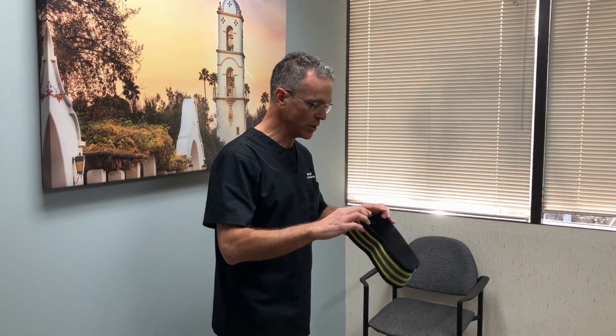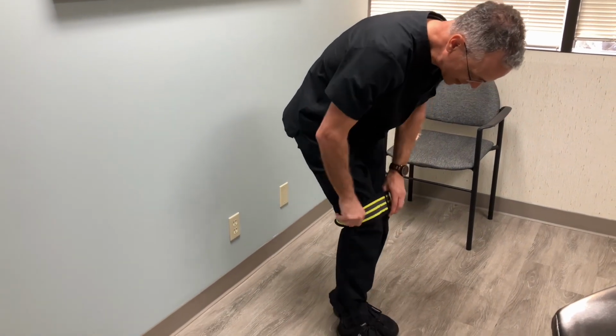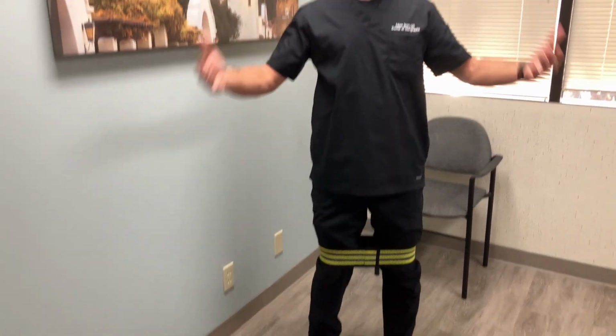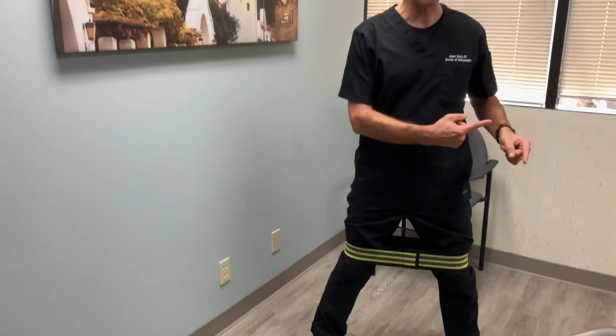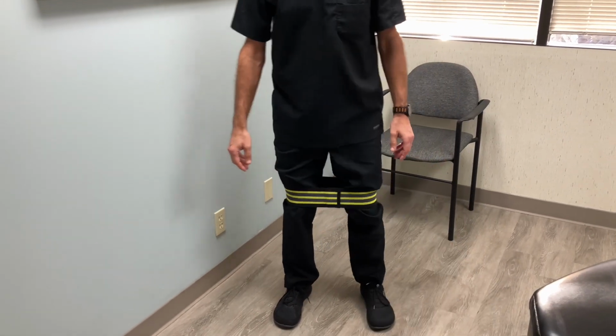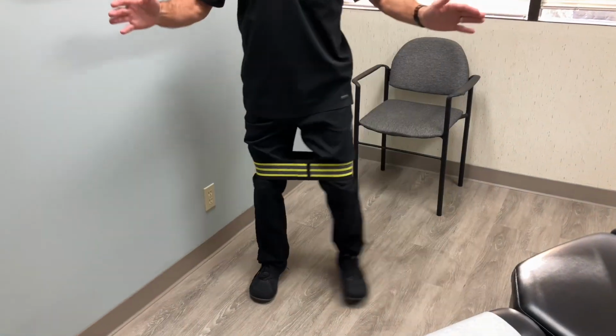But what you do is you put this onto your legs right above your knees. And then you do what I call the junior high or middle school dance. And every boy knows how to do this. We're all taught how to dance. You take a side step and then bring it back. Side step and bring it back. This is how everybody of my generation dances. We dance side to side like this.